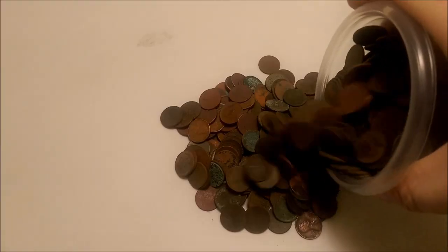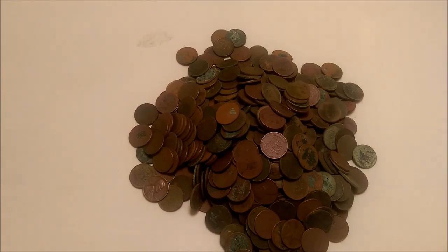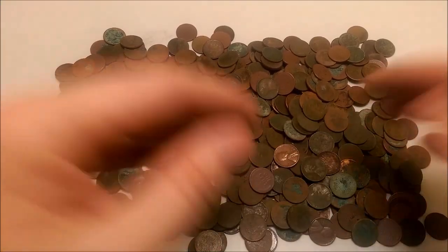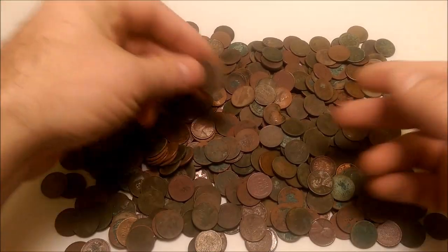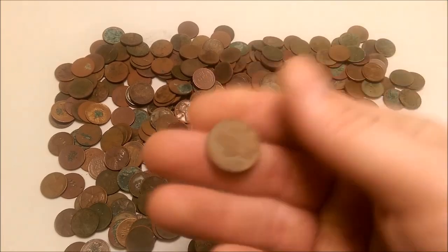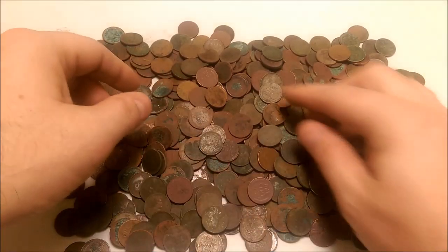First, we're going to start with wheat pennies. I don't know how many wheat pennies are here because I don't really count them, but I did pretty good on the wheat pennies. Didn't have any key dates. Oh, how'd that get in there? That's a Jefferson nickel as an imposter. Wheat penny. I didn't have any real key dates, but there's some in here that are better than others.